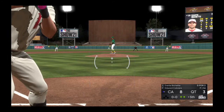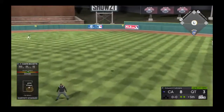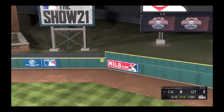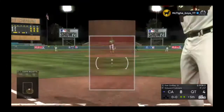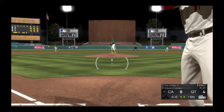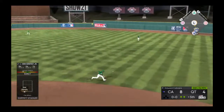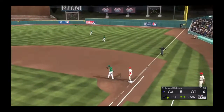First pitch on the way. In the air to right center and carrying well. Way back there now. And gone. Home run. Into the box, Ken Griffey Jr., number 24. And he puts it on the ground to second. And that's through for his first base hit in this one.